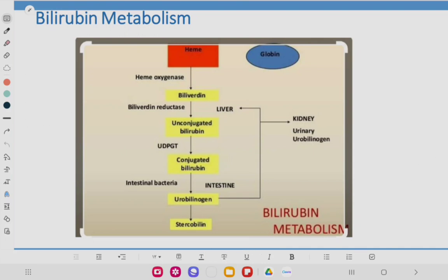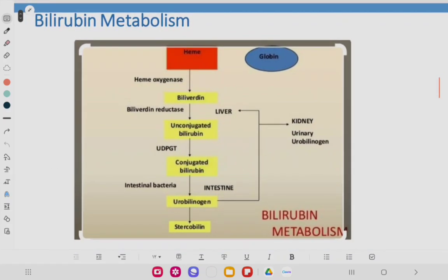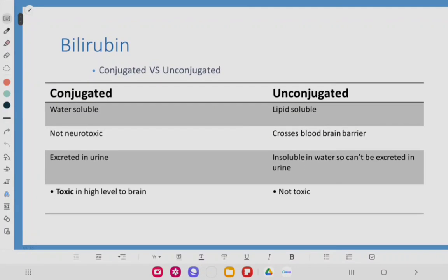Okay. So the difference between conjugated and unconjugated bilirubin: conjugated, as I said, is water soluble. Unconjugated is lipid soluble, so because it's lipid soluble, it can cross our blood-brain barrier. That's why it's CNS toxic. That's why indirect, unconjugated, lipid-soluble bilirubin implies a risk of kernicterus, and we need to manage indirect hyperbilirubinemia as soon as possible. The conjugated form is water soluble and non-neurotoxic, because it can't cross the blood-brain barrier to cause central nervous system problems. However, literature says in high levels it can be toxic later.